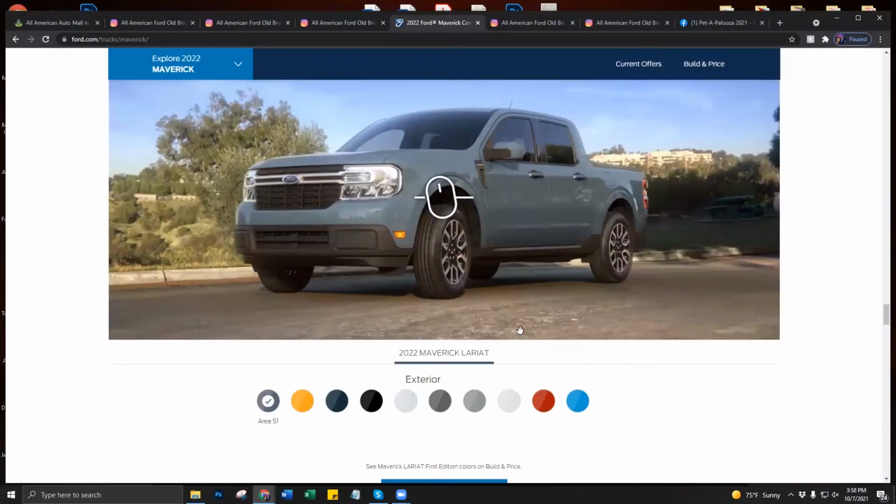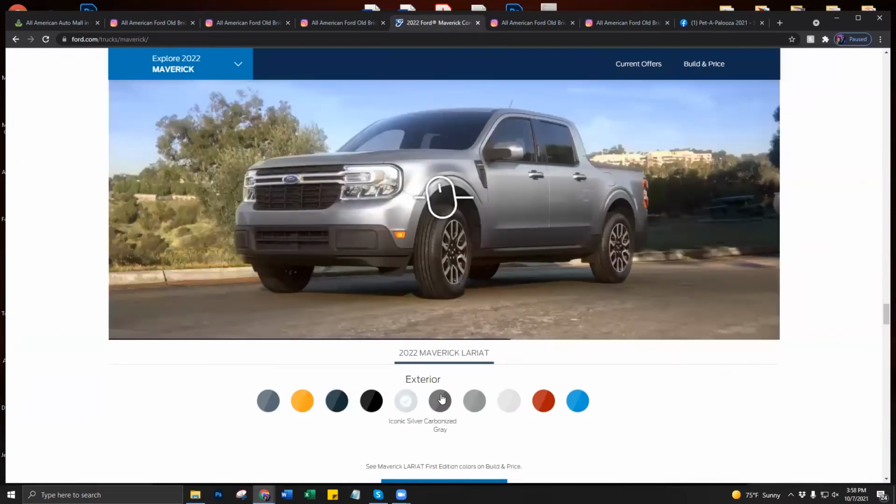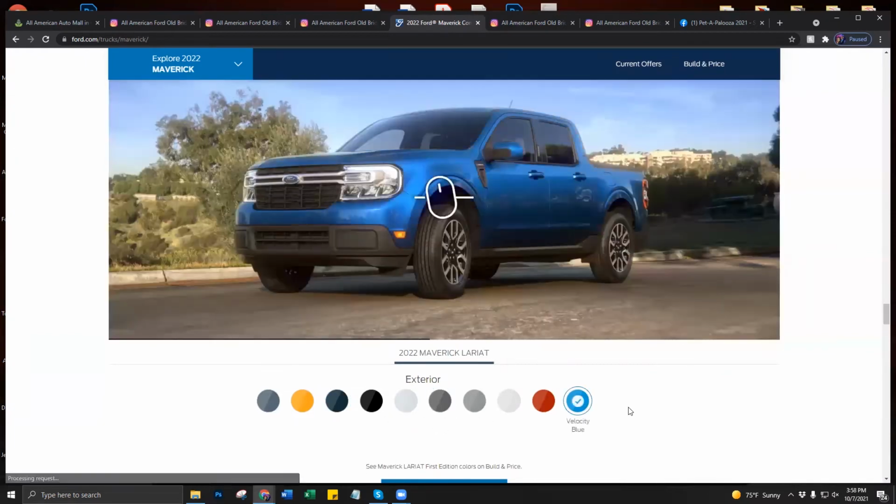And then a lot of cool different colors as well, exterior wise. So they took a lot from the Ranger, a lot of the popular ones, Area 51, the Cyber Orange, that costs a little extra. That's been popular with a bunch of the Rangers that we've gotten in. The Velocity Blue, that's very popular with like the F-150. So this is a model that I don't think is going to go away. I think it's going to do very well.